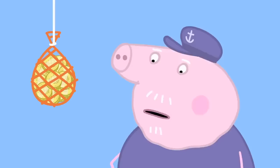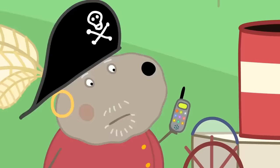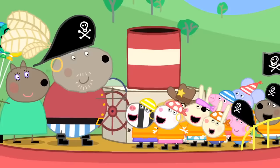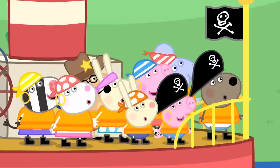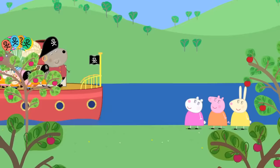Hello, Grandad Dog? I thought you said you were on your way. Yes, yes, we're almost there. It's taken a while to get my crew together. Anchors away! Full sail! Aye, aye, Dogbeard! Oh, jolly pirates we, let's sail the deep blue sea to find the golden treasure! Full sail, ahoy, yippee! Land ahoy!